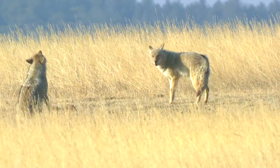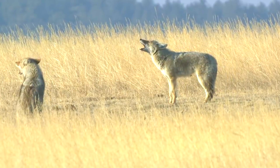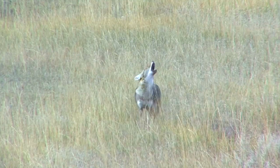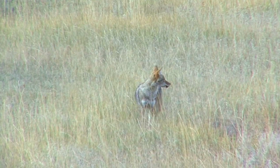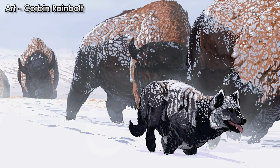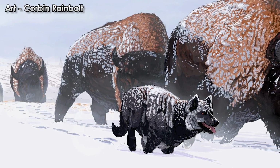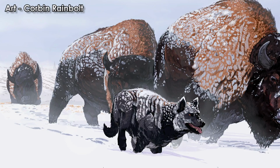This may have also saved the coyotes and wolves from the diseases being brought into North America from South America and the Old World, something the dire wolves couldn't do. The range of the dire wolves, according to Dr. Perry, continued to shrink with the last vestiges of the critters finding refuge in the North American Southwest.